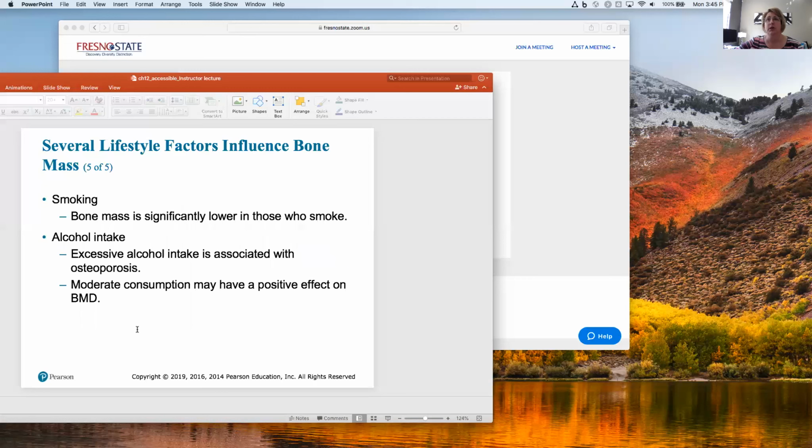Okay. Smoking can significantly lower your bone mass, and so it's another reason. Vaping is going to be the same. Excessive alcohol intake is associated with osteoporosis, and that's what I was alluding to earlier: if you drink a lot of alcohol, it makes you pee more, and as you pee more, you're peeing out all that calcium really fast. The kidney doesn't have an opportunity to reabsorb all of that, so keep that in mind. And then moderate consumption may have a positive effect on bone mass density. So moderate, though, is what we're talking about here.